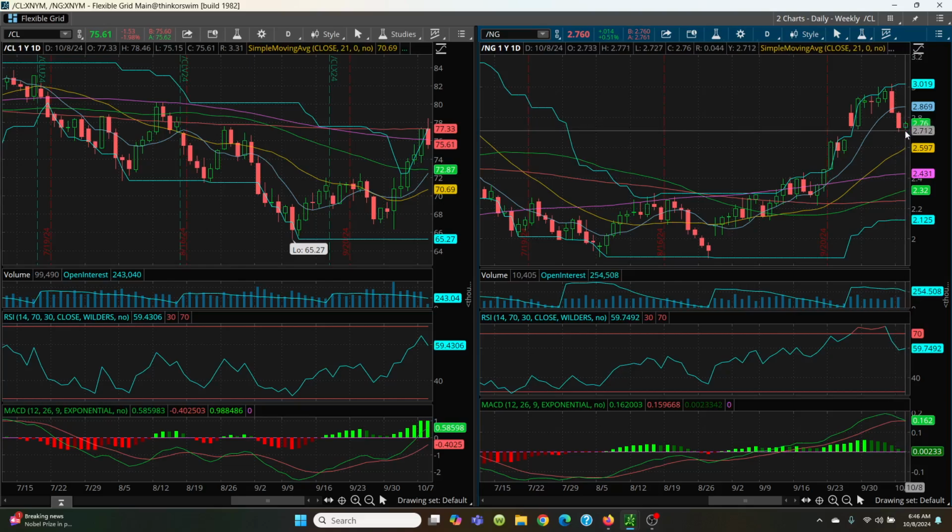So now with that inside day, let's take a look at the downside here first. So we're going to be looking at yesterday's low, that 2.70. You're going to be looking at this gap fill, 2.65, and then we're looking at that 21-day at roughly 2.597, say call it 2.60. Okay, so that's what you're going to be looking for on the downside.